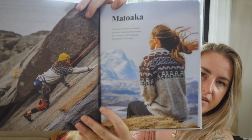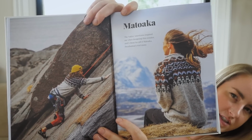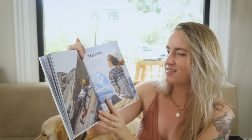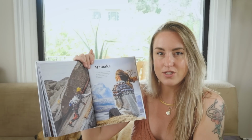I could be pronouncing that wrong, but here is what it looks like. I feel like this is going to be a perfect sweater to debut when I'm out in the mountains. It's going to be super warm because I plan on using the recommended yarn, which is Lett Lopi. And I did actually order some of that this morning.